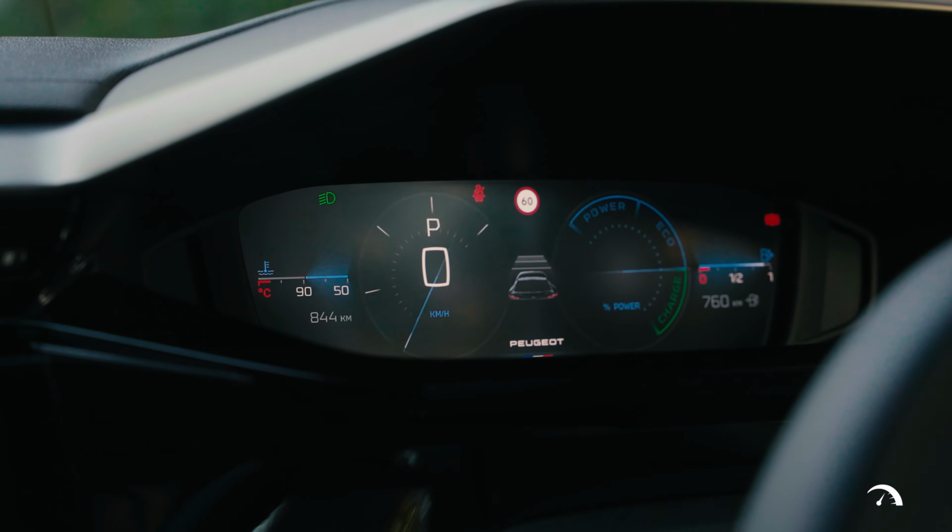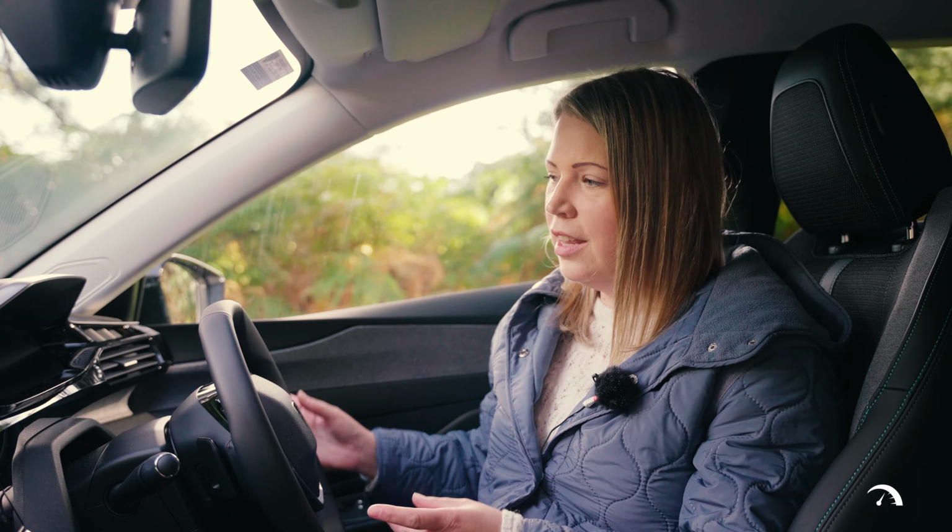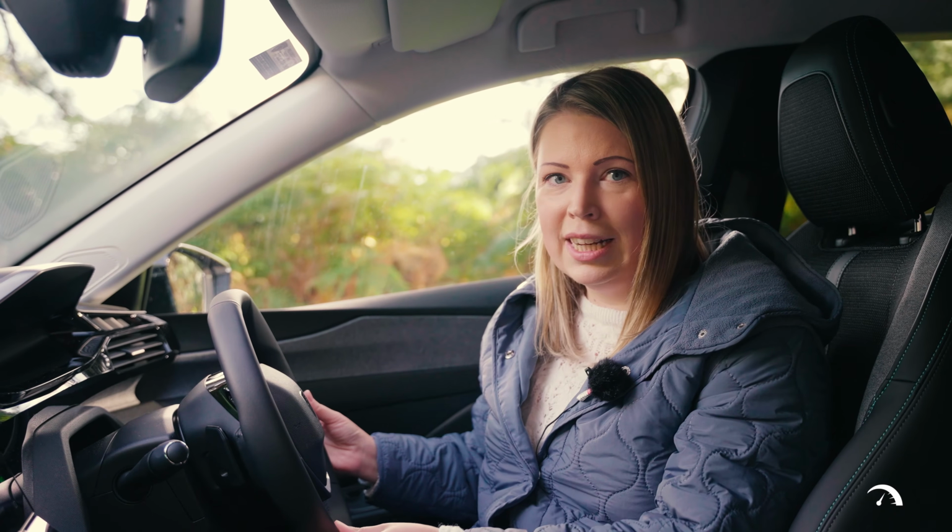However, it doesn't always work for everyone. Not everybody feels that they can get a comfortable driving position with this. I do find that I have the steering wheel a little bit lower than what I usually would. So it is one where you should definitely try before you buy.